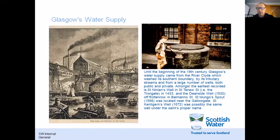Like in Victorian days, in most big cities, the rivers were used for various things, sanitation. People actually went down to the shores and bathed in these waters. And as you can see, there was a lot of industry on the Clyde at the time.